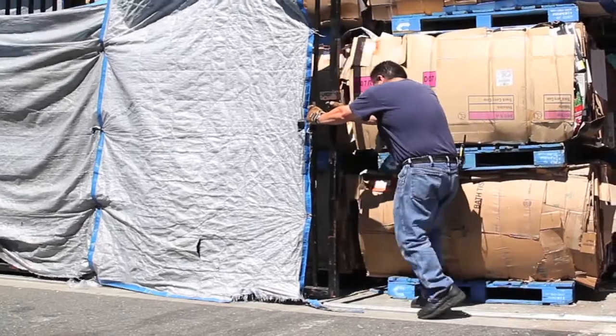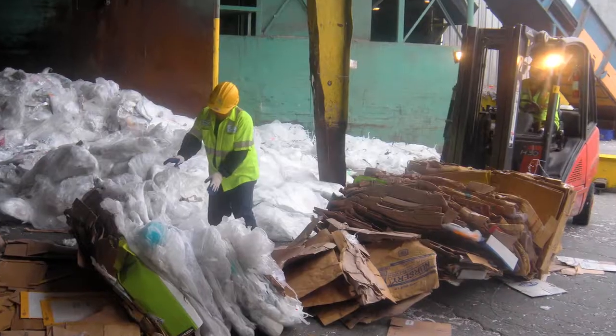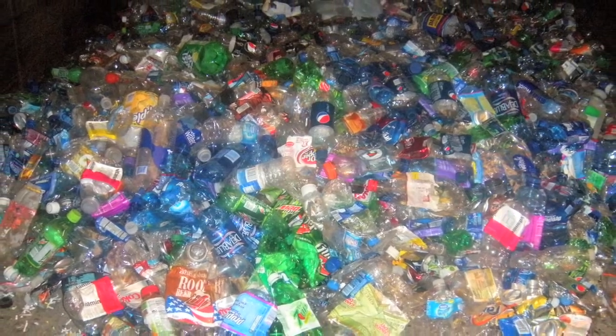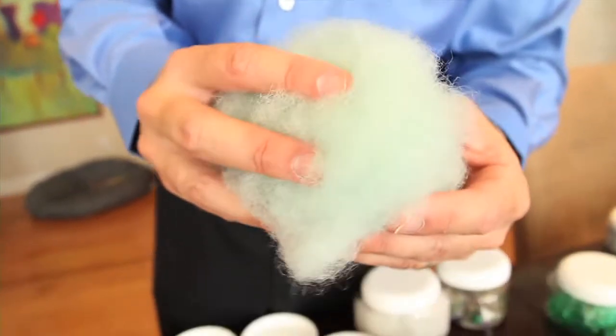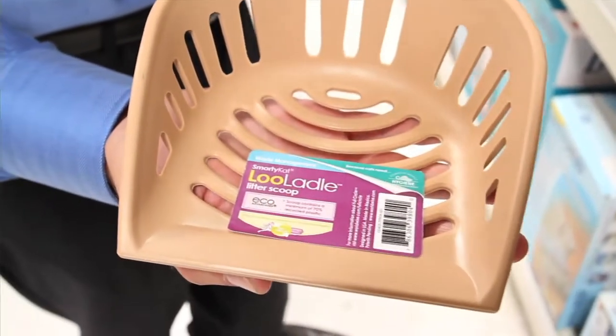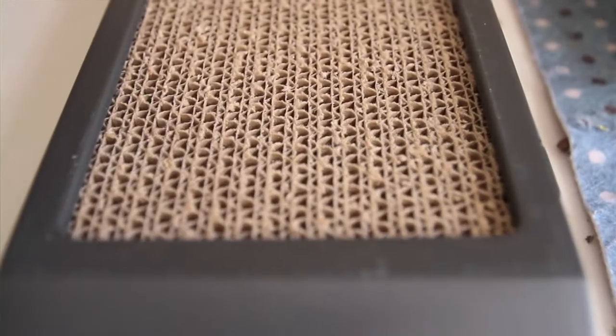The bales are then shipped to material recovery facilities where they're sorted and recombined back into bales that we can use as the raw materials for our products. We use the bottles for our Pooch Planet pet beds, the hangers and bags for our Smarty Cat litter accessories, and the cardboard for our Smarty Cat scratchers.